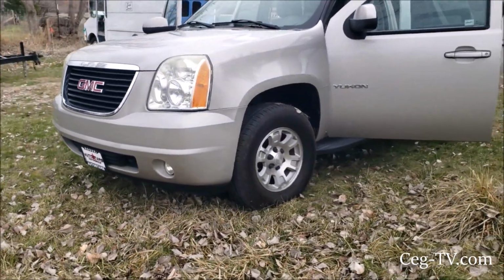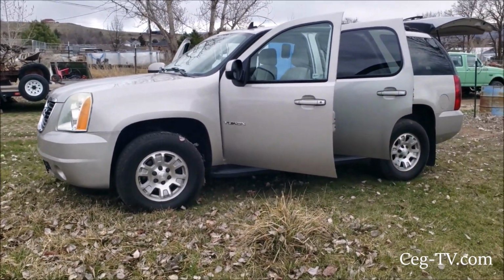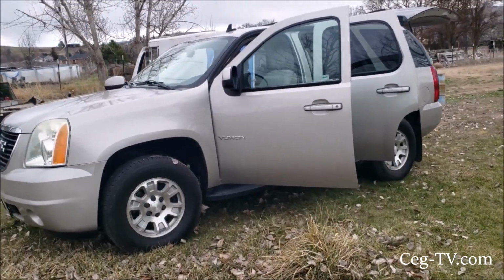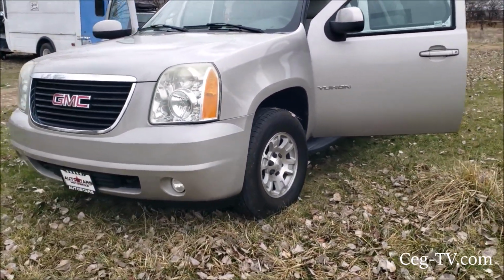Sad part about these newer rigs, they make them aerodynamic where there's no ground clearance. So I'll probably put a couple inch lift on it in the future. It's aftermarket bumpers, but it's a start.